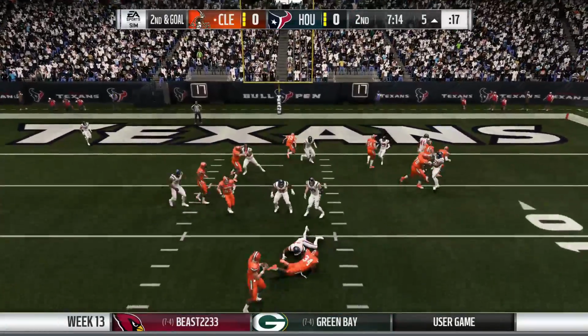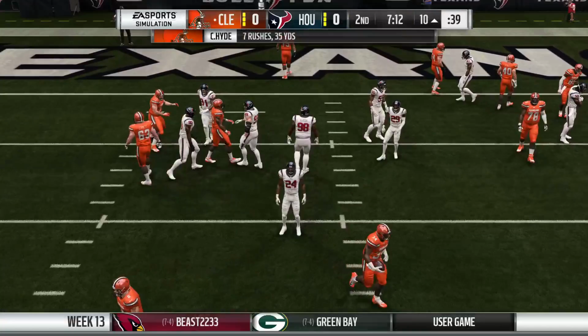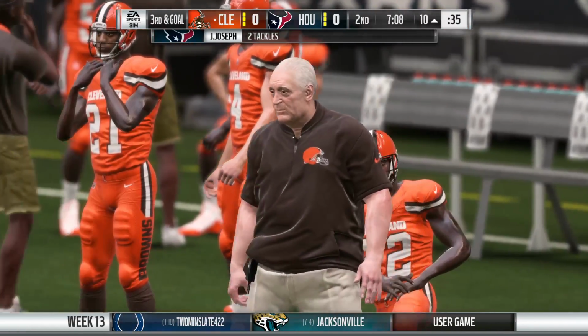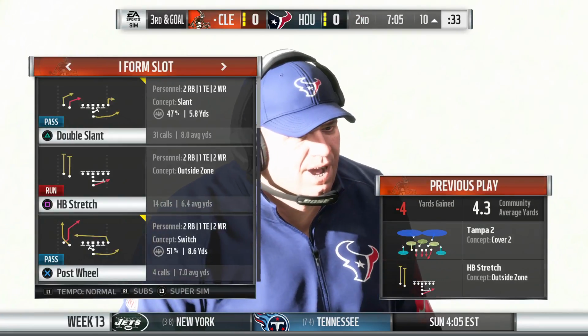He's going to get it running right. And he is met quickly in the backfield. Down he goes, folded like a lawn chair. He lost 4 there, and it's 3rd down.